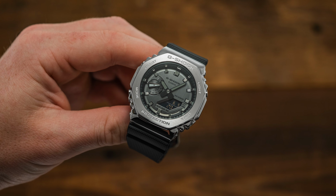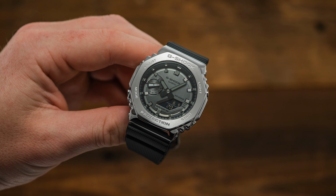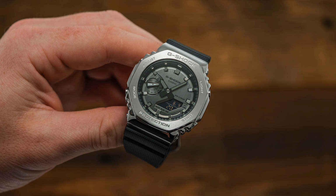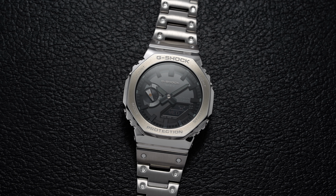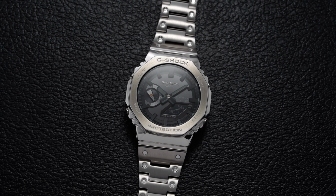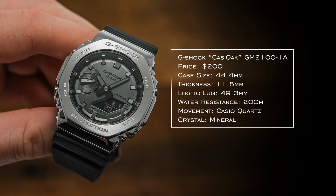And then for our beater, we have the CasiOak, the GM2100-1A. This is going to be the steel case variant with the resin strap. Then you also have the metal bracelet versions as well, which have been incredibly well received to go along with these. This is going to save you quite a bit of money in the process. You're talking about $200 here, which is great for our budget.